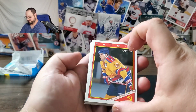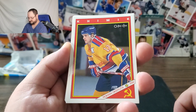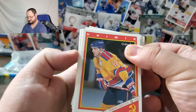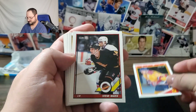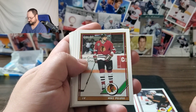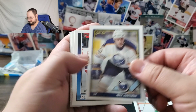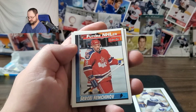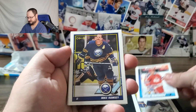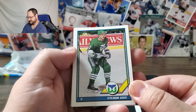The front card. Who do we have? There we go. Oxuda, it looks like. Roman Oxuda, if I'm pronouncing that properly. Oh, it's still got gum dust on there. Oh, man. Okay. No worries. Just go ahead. Steve Bozek. We got Mike Peluso. Mike Hartman. Ah, there we go. A future NHLer. Sergei Nemchinov. Okay. Mike Ramsey. Sylvain Cote.